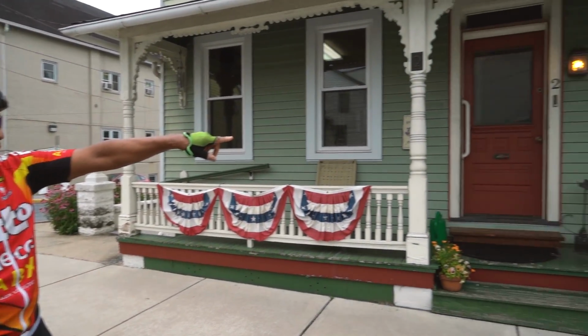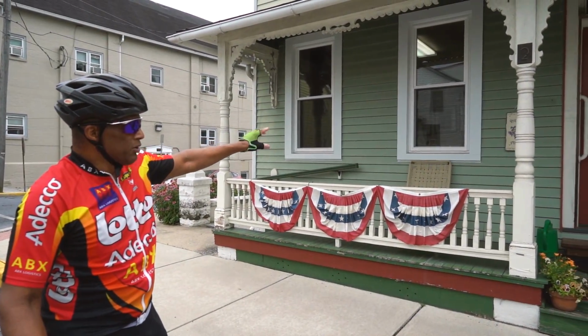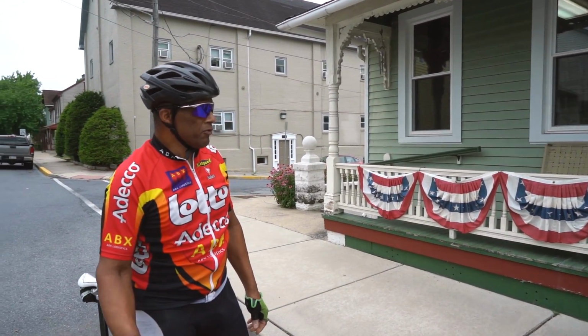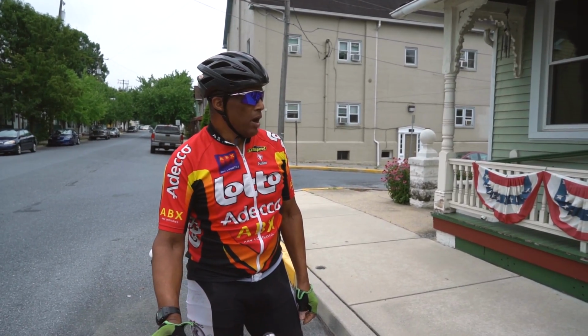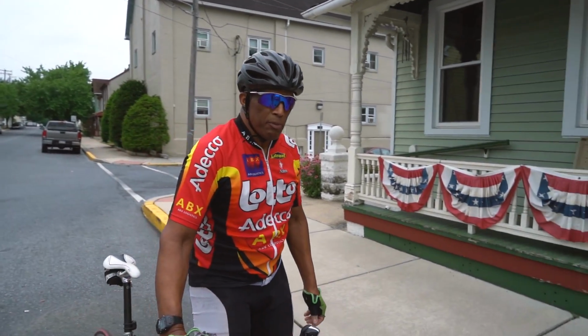In front you see my house side, and the studio is on the other side. And I'll get into more of that later, but when we first came here, we rented it, and now we own the whole building, so it's a wonderful place to be. We'll see you. I'm going to go inside and change.